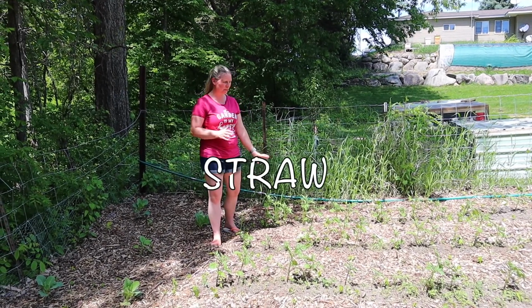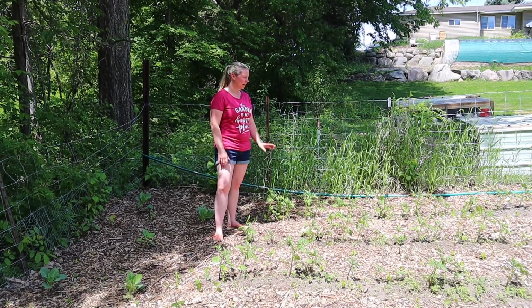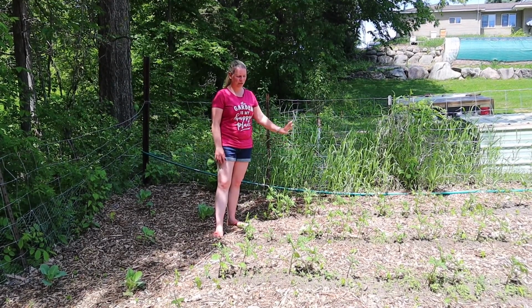We've been trying to find some hay with no success. It's just, we haven't found it yet. So I think we're gonna have to pile them up with some dirt so we can get these buried a little better.